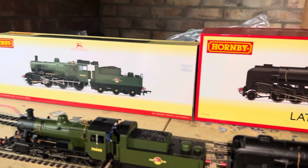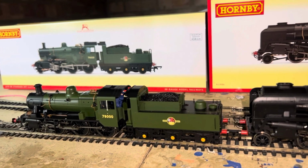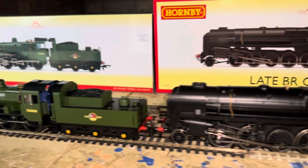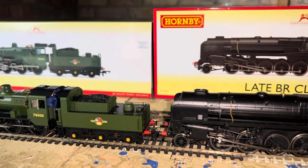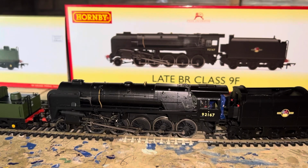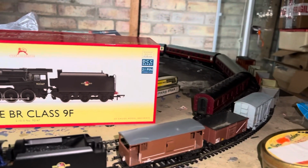Alright, 2 mixed traffic, the green one. I think the tender logo is a bit too large myself, but never mind. Yeah, fantastic locos from Hornby. Both got lace decoders, so I thought I'd rig them up for a little running session with a very short freight train.